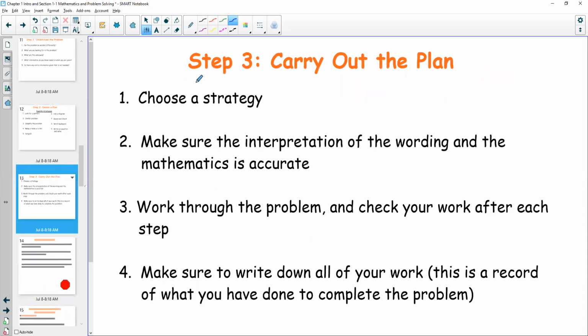Then in step 3, you choose your strategy. And here's the thing, you may choose a strategy, try it out, and have to go again and pick something else. Not every strategy fits every problem. Sometimes you try something, doesn't work out, you try again. But you pick one to start. What's the worst thing that can happen? Then you make sure you understand the problem really clearly and that the numbers you have are accurate. You work through and you check, and you try to record as you go, right?